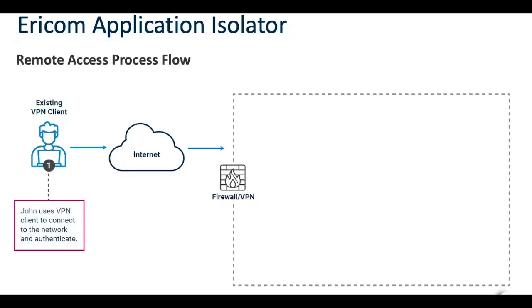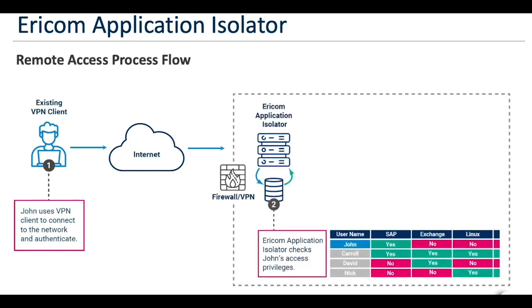So let's take a look at the system architecture and remote access process flow. In this example, we have a remote user named John who has a VPN client on his device, and he's connecting like he normally does to a firewall VPN that exists in the network. The user connects as normal, establishes a VPN connection, and then the firewall VPN sends its log messages to the Ericom Application Isolator, which consists of two components, an access controller and an isolator.